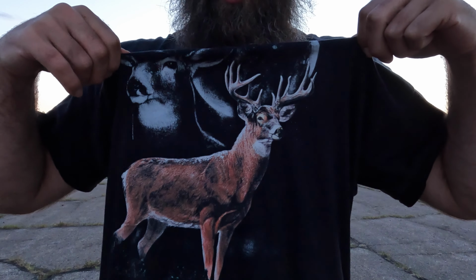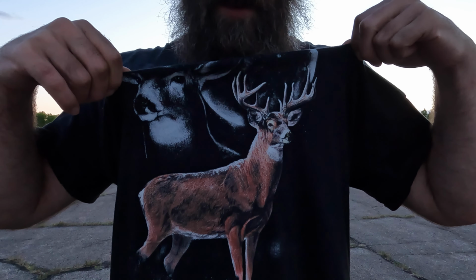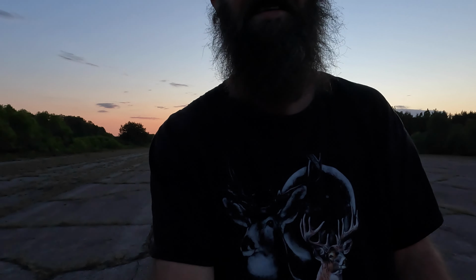Maybe it was this shirt that was drawing her in. That's a pretty studly looking buck on there, hey? But yeah, I just wanted to show you that shirt. I have my doubts that that was the reasoning behind her coming in so close, but kind of weird that she came in like 100 yards, you know. You can tell it's definitely not hunting season, because in hunting season you'd never get that opportunity. Never.